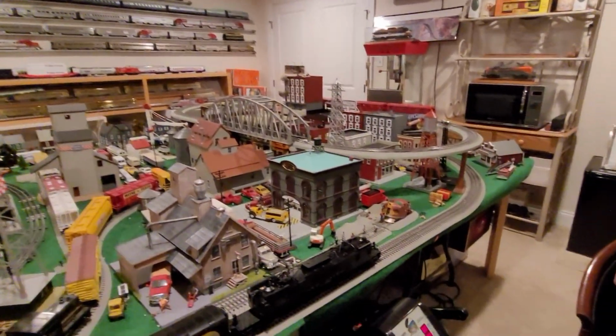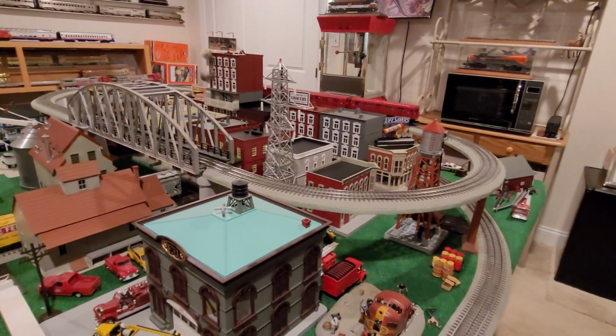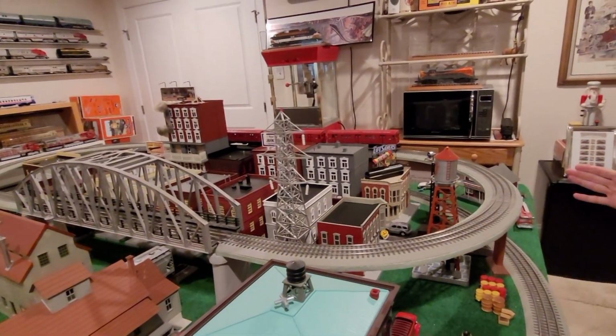It's 28 feet by 6 feet wide, and I've tried to have 4 different locations. Right now, you're looking at the city location. This is the city over here. I got a subway up above.